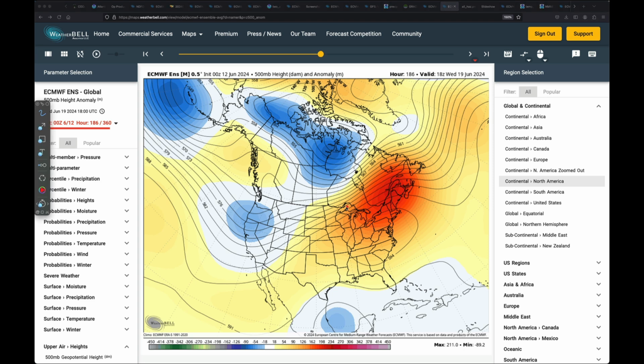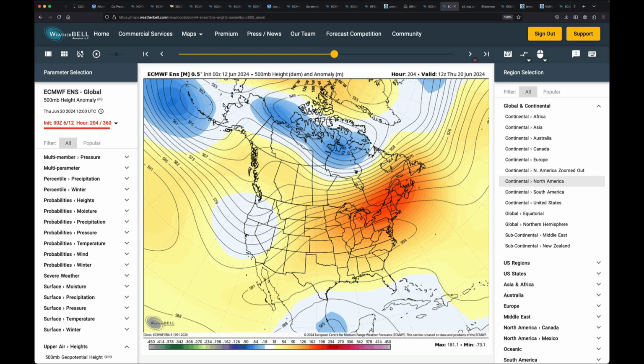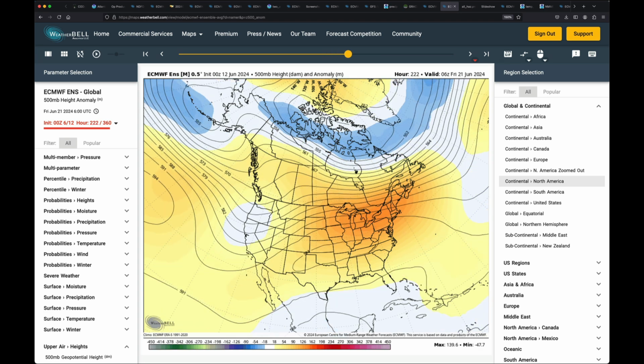So we take this through Wednesday the 19th, see even more potent ridging here across parts of New England and far eastern Canada, and a little bit more potent troughing here, I think, across the western U.S., maybe compared to the exact ECMWF AIFS run that we just saw. This would put a little bit more of that anomalous heat further east, I think, over the mid-Atlantic and parts of New England near the end of next week.